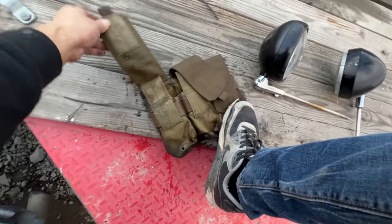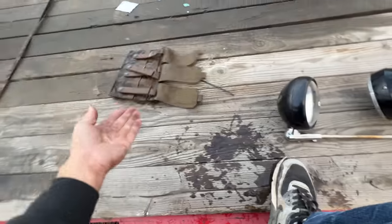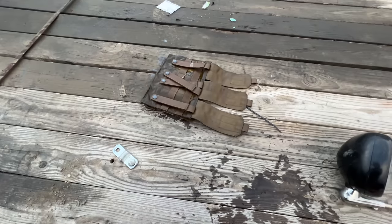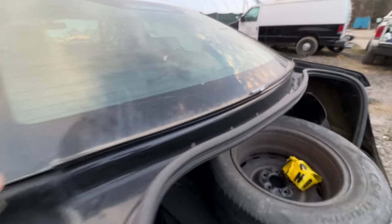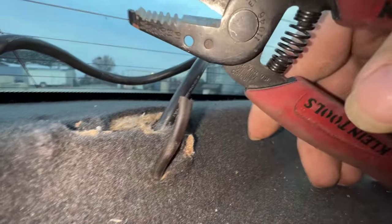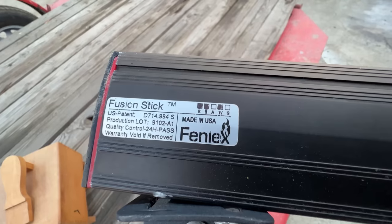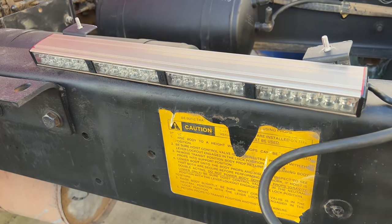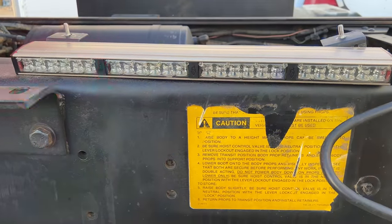Ooh. An ammo pouch. Looks empty, but moldy. Gross. I'm gonna wash it up, see if I can bring it back to life. Ooh, look back there. I didn't even notice that. Look at that. Let's remove it. Looks like a Phoenix warning light, very nice. Fusion stick. Now that is dope. Super bright, I love it.